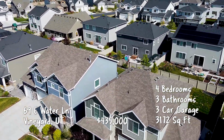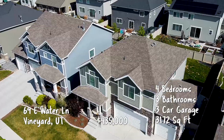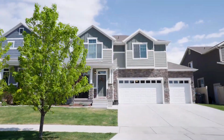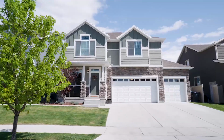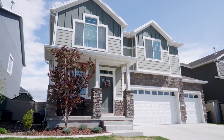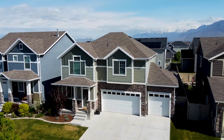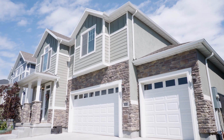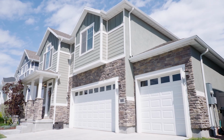Right, so this is a newer community, and you can tell there is a pride of ownership in every home throughout this community. Look at this, they've got their nice tree built in, and it looks like a brand new home. This used to be the model home for the builder, so they really put a lot of quality into it. There's tons of curb appeal, and this is really the home that they use to showcase their work.